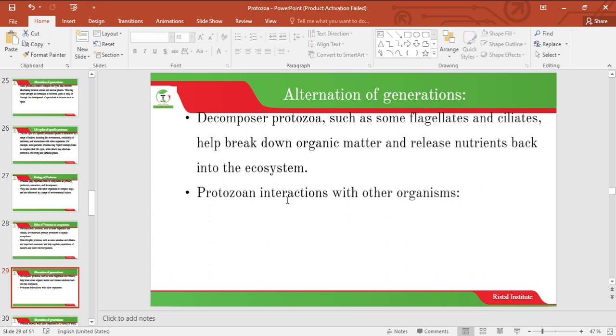Let's continue with the alternation of generations. The decomposer protozoa, some of which are the flagellates and the ciliates, help to break down organic matter and release nutrients back into the ecosystem, such that the plants can be able to utilize the nutrients.